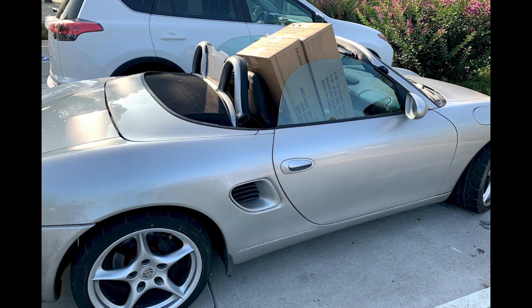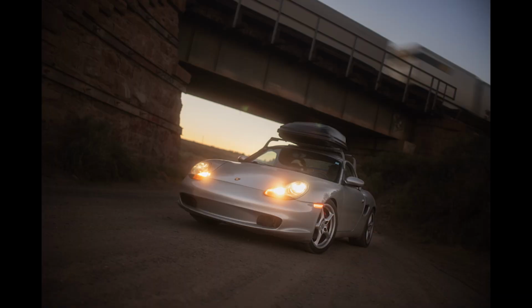So I was browsing the internet, and I happened upon a photo of another early generation Boxster wearing an extremely rare factory roof rack option. At that point, it became my mission to have one of these things because they were just so cool. But they're discontinued, and Porsche made very few of them, and they're nearly impossible to come by.